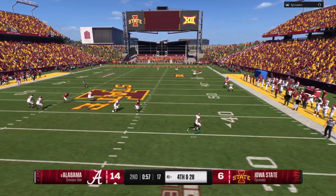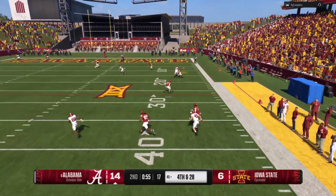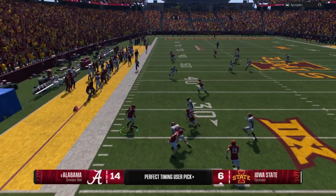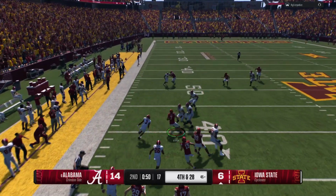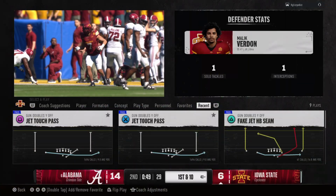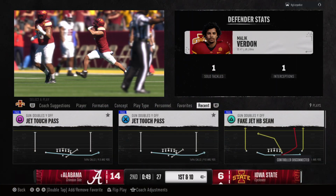Using his feet to buy time. Oh, he loves to fire downfield. And it's picked off. He'll try to take it back. And a big return after the INT sets up the offense for this possession.